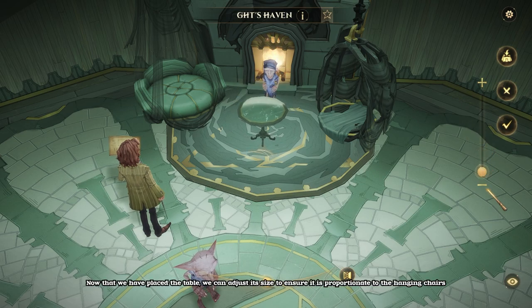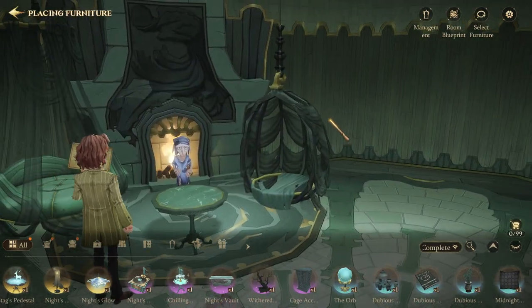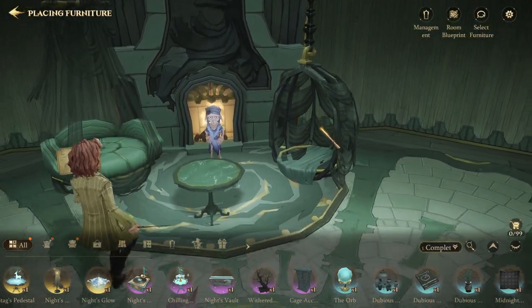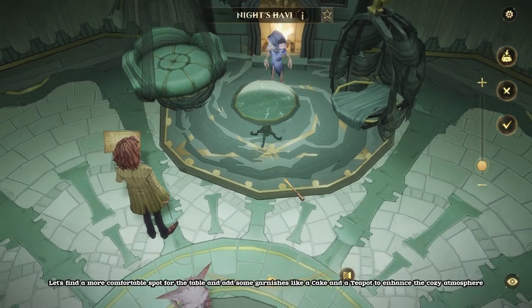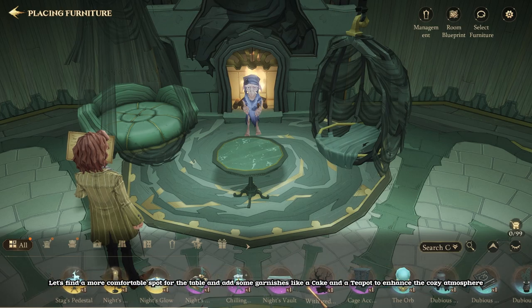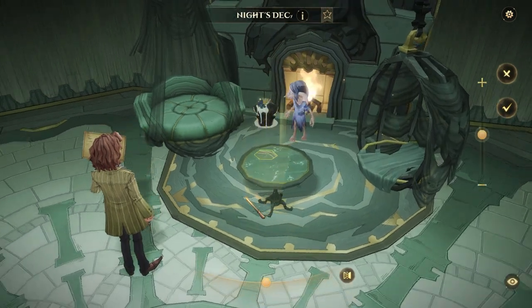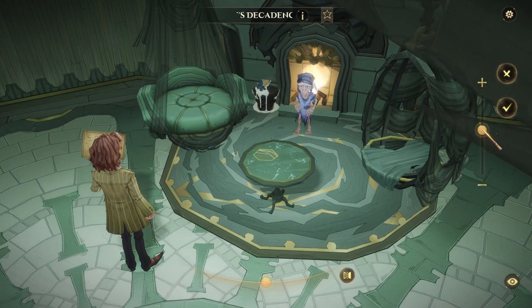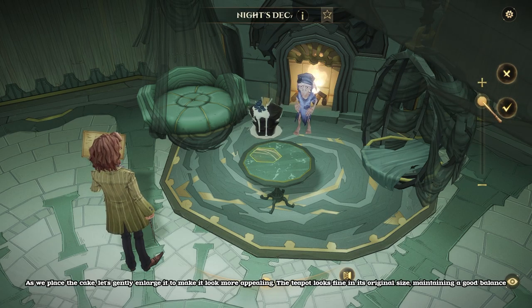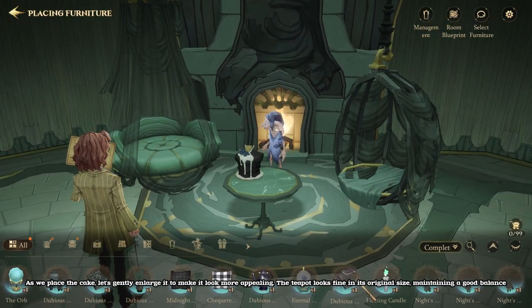Now that we have placed the table, we can adjust its size to ensure it is proportionate to the hanging chairs. Let's find a more comfortable spot for the table, and add some garnishes like a cake and a teapot, to enhance the cozy atmosphere. As we place the cake, let's gently enlarge it to make it look more appealing. The teapot looks fine in its original size, maintaining a good balance.